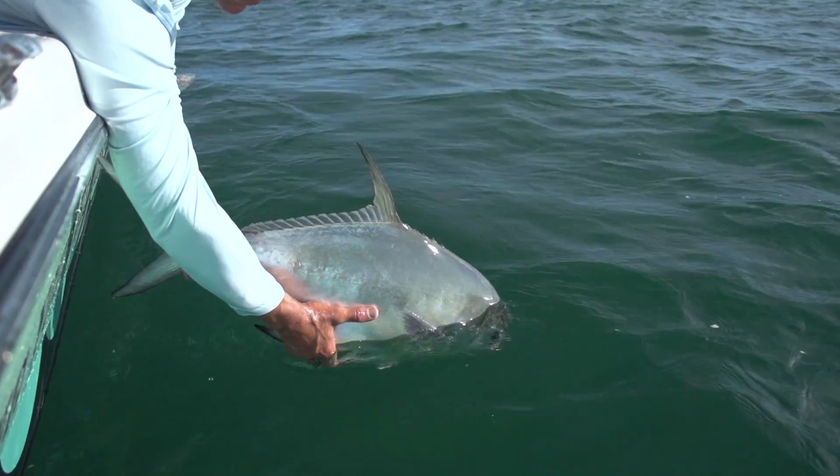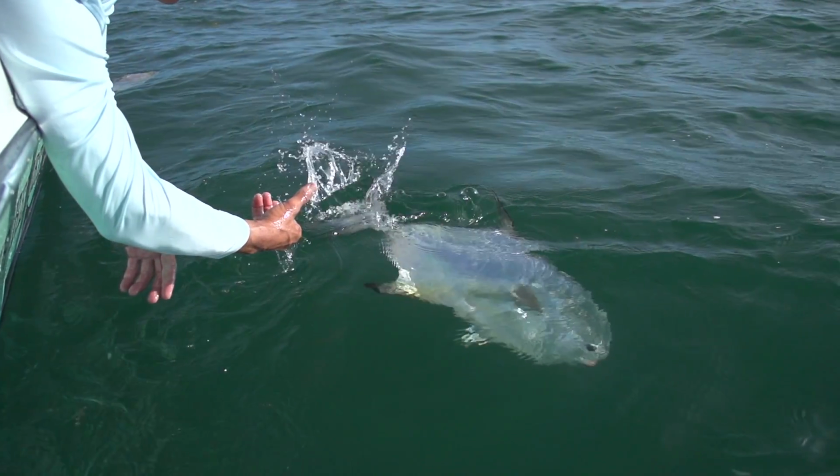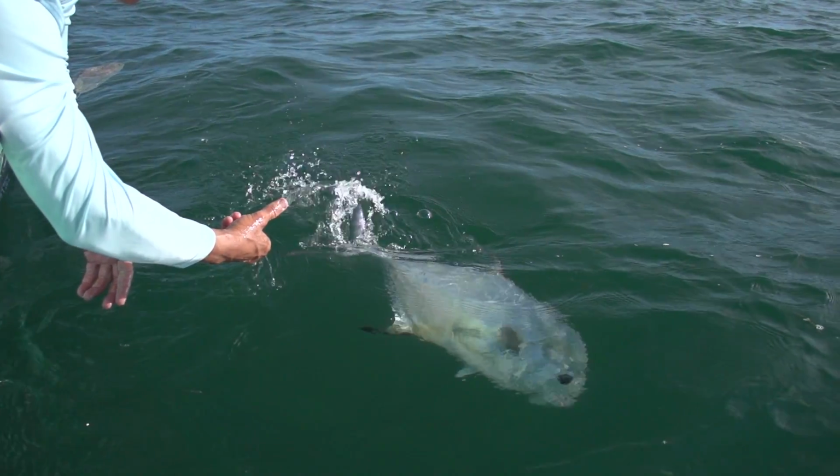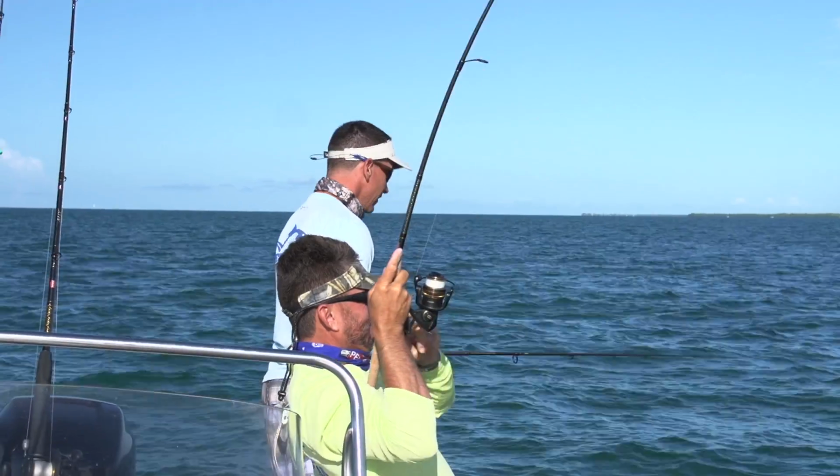To see these permit in this clean of water, in this shallow of water, it's hard to explain. They light up like a light bulb. You can see them from a quarter mile away, and just to see them in that water is picturesque. I got a nice safe release with my permit, and it didn't take long, and Pepe was hooked up.